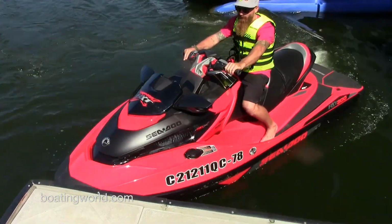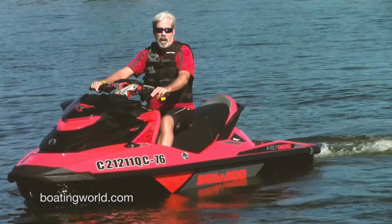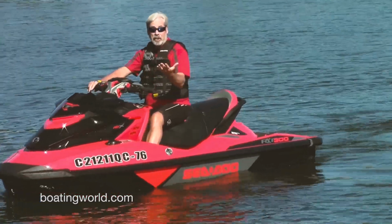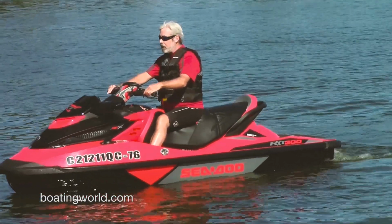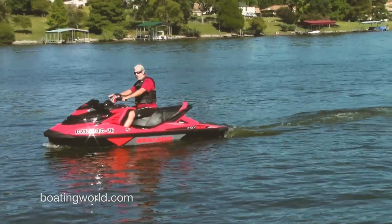Just pinpoint control. Now that 300 horsepower, I don't know how to describe it other than, like, I'm going to show it. Check it out. Got to put down the VTS trim a little bit and hammer it.